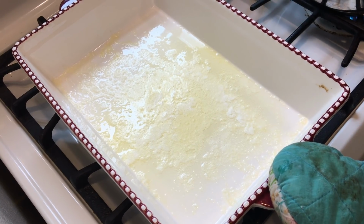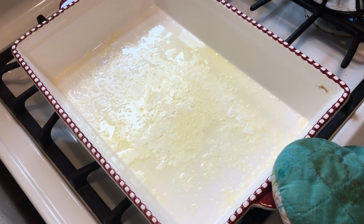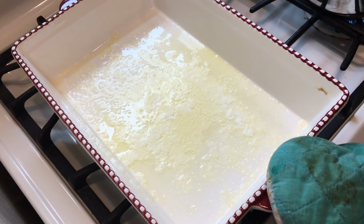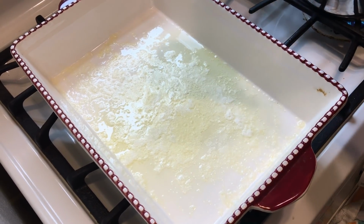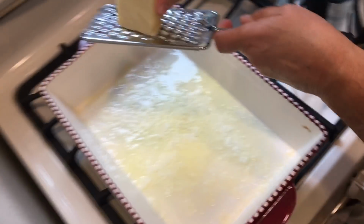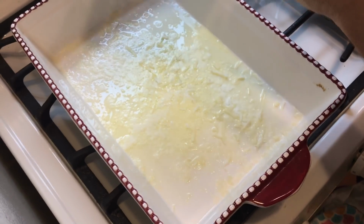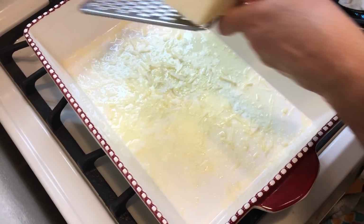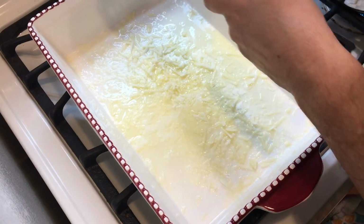I removed the pan from the oven and the butter has melted. This pan is going to be extremely hot. Use caution. So what I'm doing now is I'm taking a really good piece of Parmesan cheese and I am putting it all over the bottom of this pan.